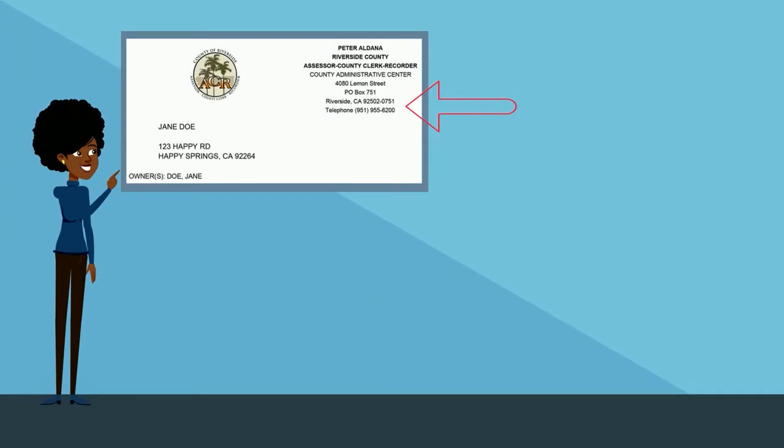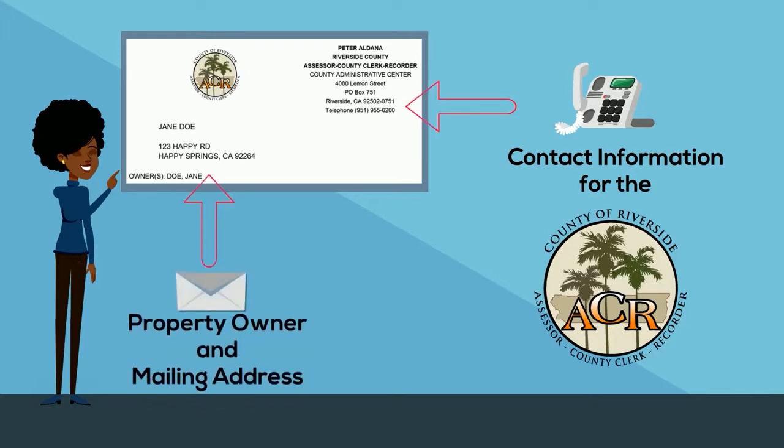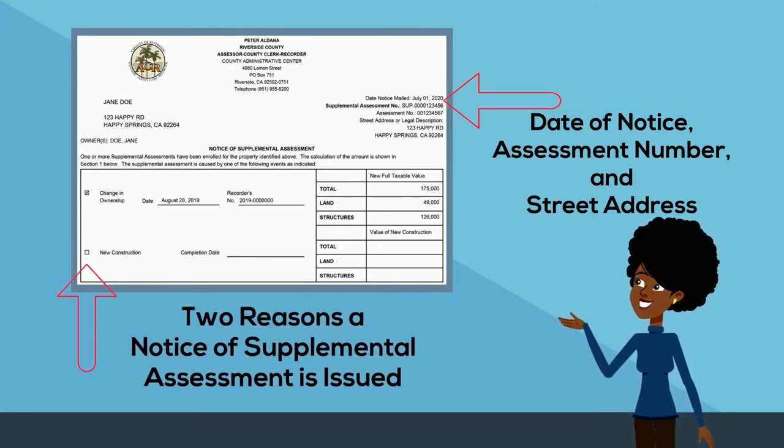The top of the notice provides basic contact information for the Assessor, County Clerk, Recorder's Office. The left side of the notice shows who owns the property and the mailing address. Both the assessment number and street address of the property this supplemental assessment relates to are shown on the right side. The date the notice was mailed is also shown and is critical if you will be filing an assessment appeal.